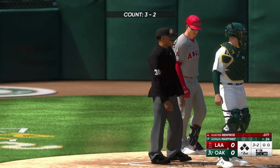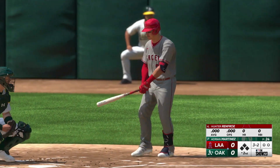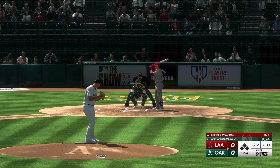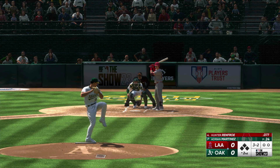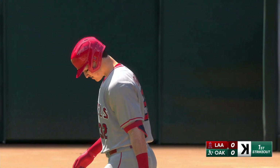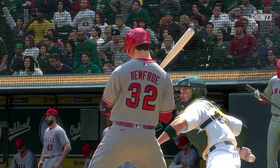Top of the second. Now it's Hunter Renfroe. The right fielder, Hunter Renfroe. Kicks and fires. Strike three. Got him looking on the changeup. This guy will throw any pitch in any count. 3-2. He goes off speed. Gets the out.